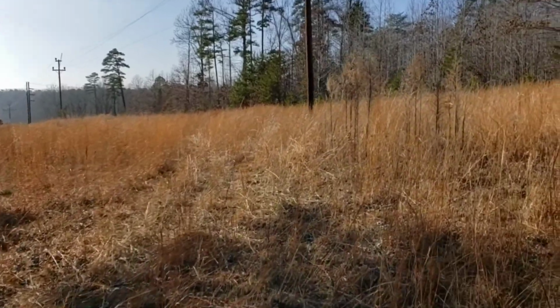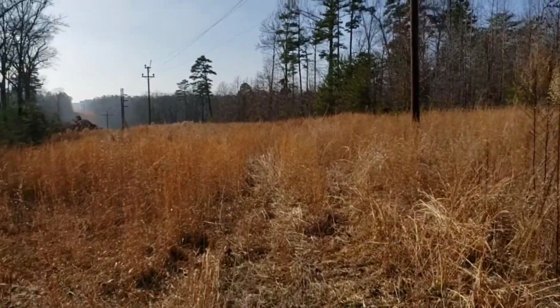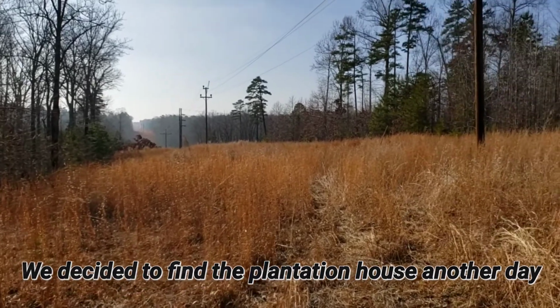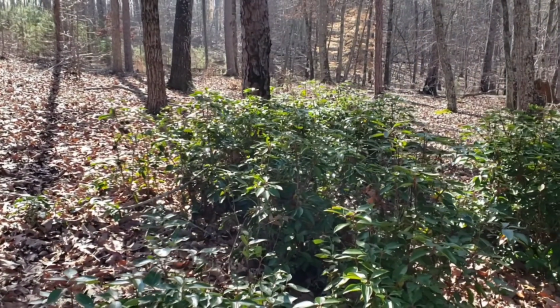Oh, this is pretty. Yeah. Oh, look at that. So we're basically on the... Let me check on the map where we are, because I don't know if we're on the edge of the park or we're still in the park. So hang on.